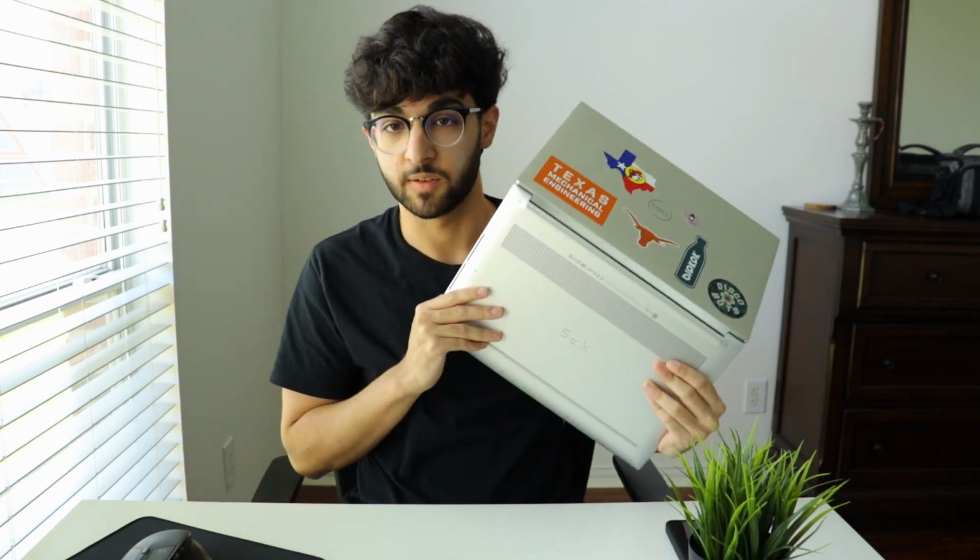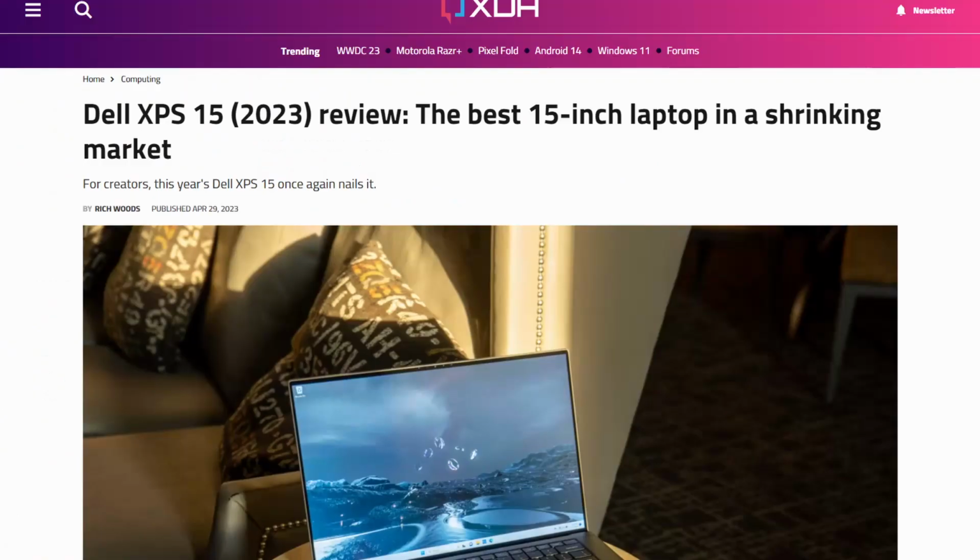Today, we're taking a look at the XPS 15 9510. This is a model from 2021, and I have a lot of thoughts about this because I think it's a very interesting laptop, right? A lot of people have been saying it's the perfect laptop on the Windows side, because it fundamentally nails the basic pillars of any laptop, right?